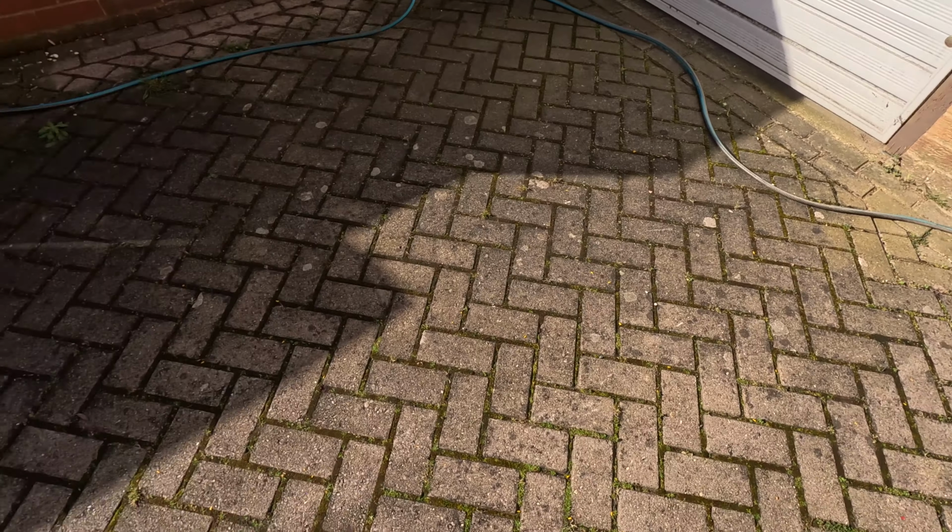Okay, so I'll show you this so far. I've just given it a quick rinse to remove that surface muck. It's quite mucky actually. But we can see down here there are still some black spots, especially over on the shady side. So what we're going to do now is treat the whole area with the chemical to kill off that algae.